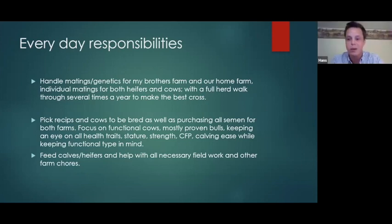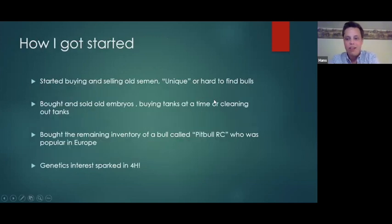Cows that I find would need more than 3 things to be an ideal cow usually would end up with beef semen, just because I think there are better animals to start working with. I also pick recips and cows to be bred, as well as doing all the purchasing of the semen for both farms. We focus on functional cows, mostly proven bulls, keeping an eye on health traits, stature, strength, combined fat and protein, CFP, calving ease, and we try to keep functional type in mind. I usually feed the calves and heifers and help with all necessary field work and other farm chores on a daily basis.